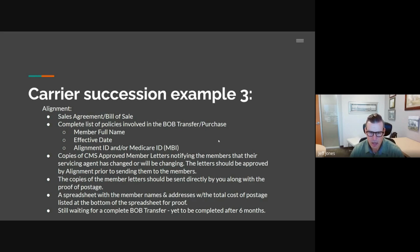You also have to provide copies of CMS-approved member letters notifying the members that their servicing agent has now changed or will be changing. And this is where you reference whether it's because of retirement, death, et cetera. The letters have to be approved by Alignment prior to sending them to the members. And then you have to show proof of the member letters being sent, along with the proof of postage being paid. They do that mainly with a spreadsheet when you provide them member names, addresses, and then the total cost of postage at the bottom. So it's kind of a pain in the neck. You have to get all of that done before they actually start on the transfer process.